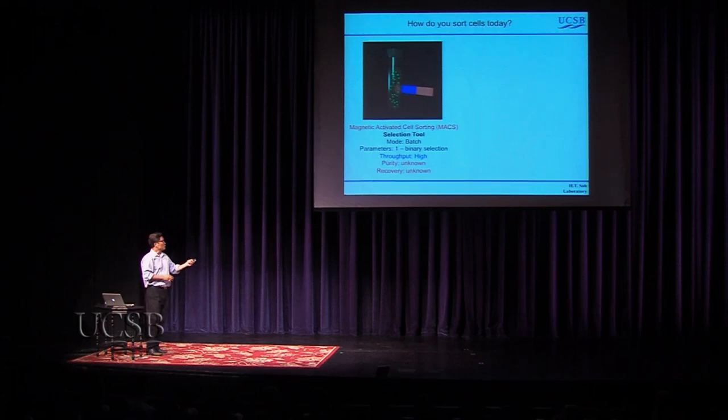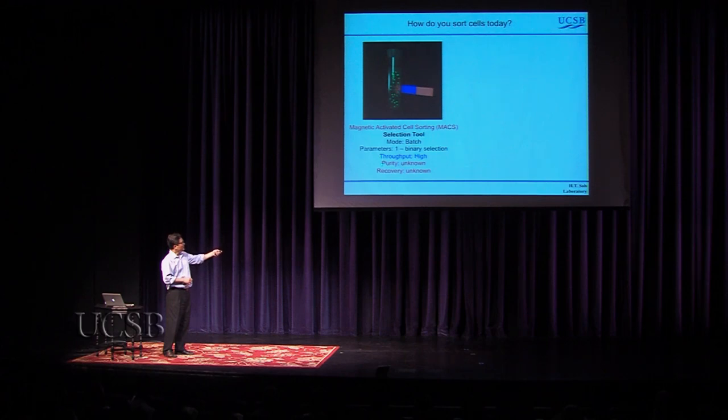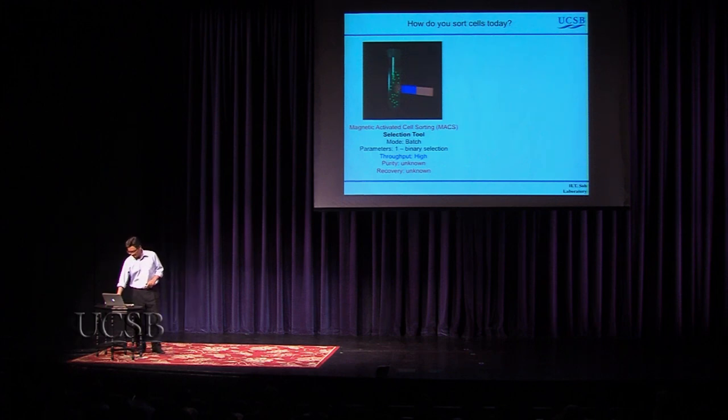This type of sorting is called selection, and usually it's done in a batch mode like so. The parameter for selection is just one. Is your cell magnetized? Then it's your target. If it's not, you get rid of it. So it's a one parameter selection. And because you can trap billions of cells at once, the throughput is very high. But how pure your sample is, or how well you have recovered your target cells, is pretty much unknown.